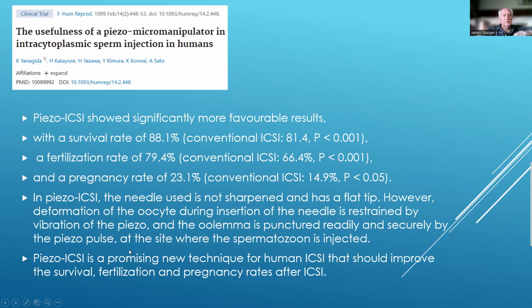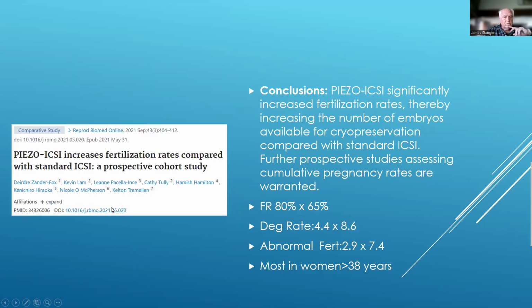And in 1999, they were arguing that it's a promising new technique for human ICSI that should improve the survival, fertilization, and pregnancy rates of ICSI, and this indeed is what has happened. If you look at a paper in 2021 by Xander Foxy in Australia, they also concluded that the Piezo ICSI significantly increased fertilization rates and increased the number of embryos available for cryopreservation compared to standard ICSI.